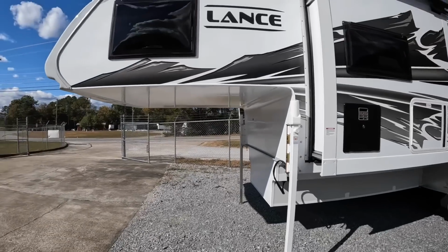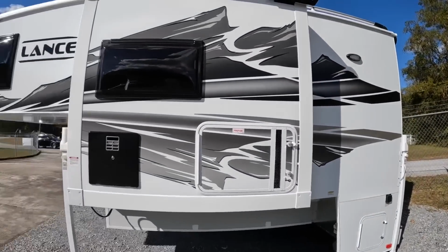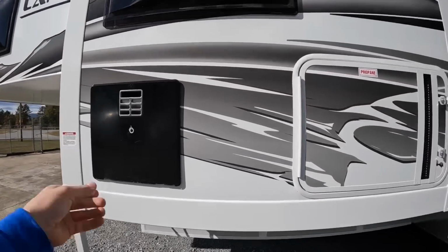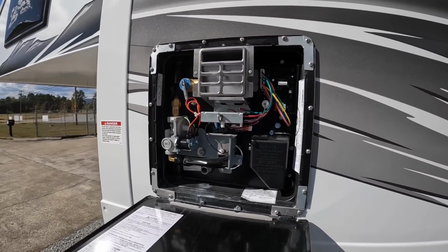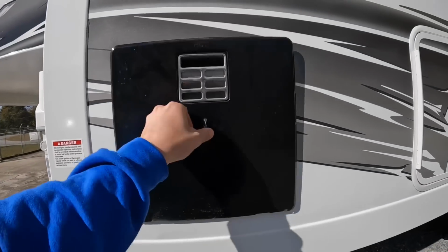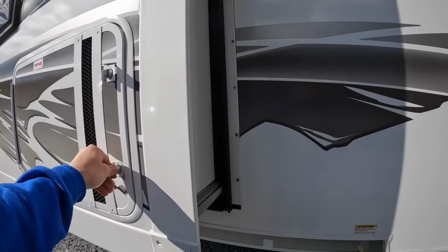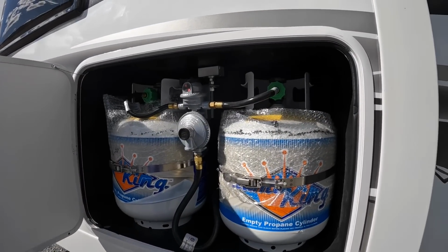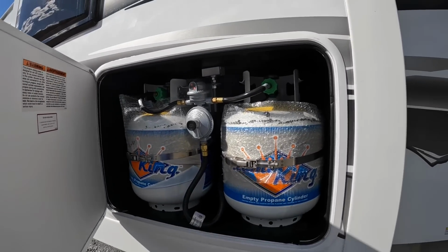All right, so 2022, you take a look at the sides here. The mountain graphics are standard on all models for 22. Right over here, we're going to be checking out the hot water heater service area. Hot water heater, I always say that, it's water heater, right? I always get called out on that in the comments for some reason. Hot water tank, hot water heater. Apparently that doesn't make sense. You don't have to heat hot water. Anyways, we're moving on. Two 20-pound propane tanks.